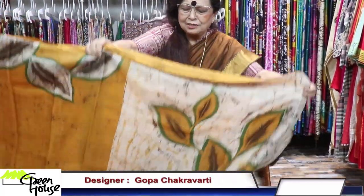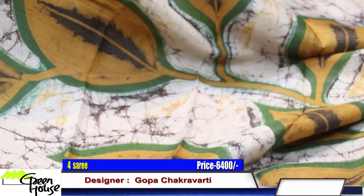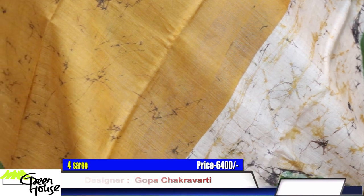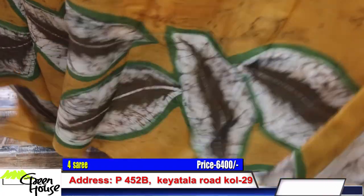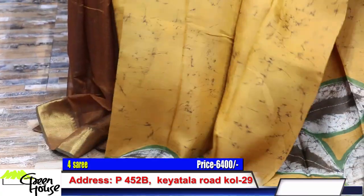And this color we got in half tusser, the half tusser batik has come to me. I am so happy that you will surely like these, such beautiful batiks. They're all on half tusser. Look at this. Just a beauty.